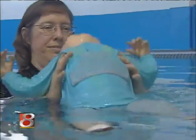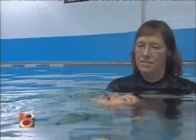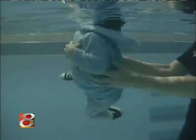Barb Davis is Mia's instructor. The technique she's teaching is from the company Infant Swimming Resource. Her company has doubts about conventional swimming lessons. ISR feels that that's dangerous in the aspect of we want the child to learn safety first, learn self-rescue first.